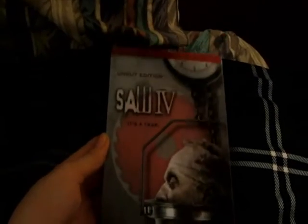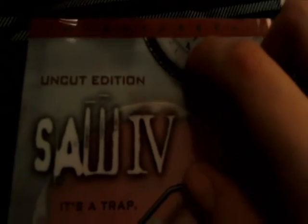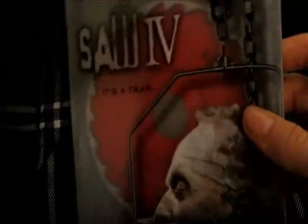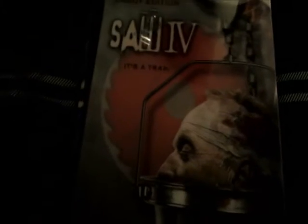Saw 4. Now, the first time I watched this movie, I really didn't like it. But I go back to watch it now, because I didn't understand the story at all, and it's actually pretty good. But I swear, as the movies go on, they just get gorier and gorier. Not with the blood, but with some of the traps. They just get really disturbing. But once again, they have a little tie-in right there, because on the scale it says 4, and the movie is Saw 4. I'm not sure if that was intentional or not, but it probably is. And I'm not going to say about this movie, because it's probably a spoiler.